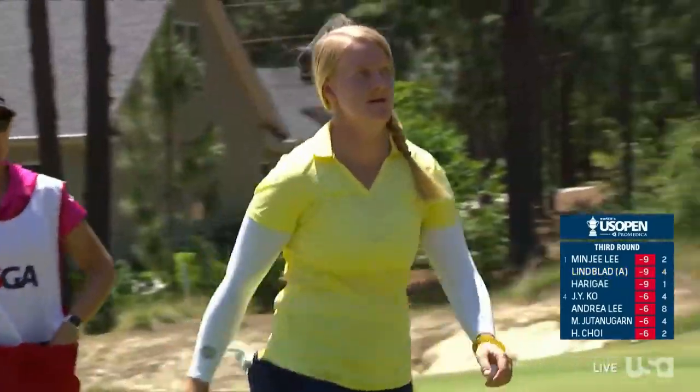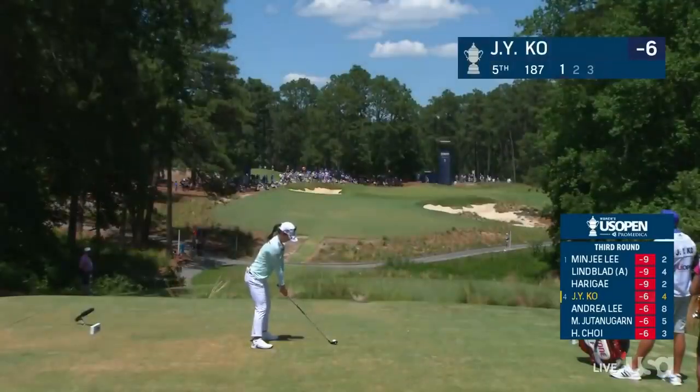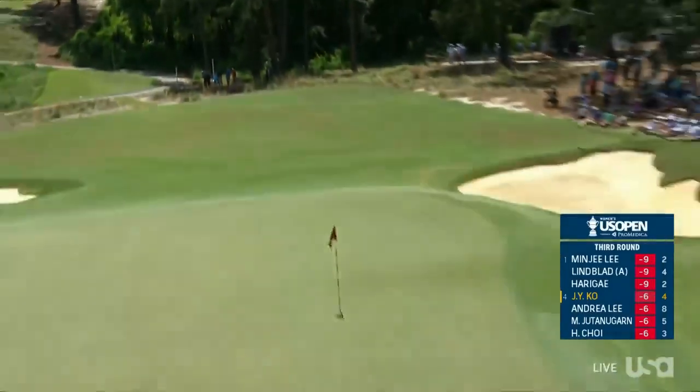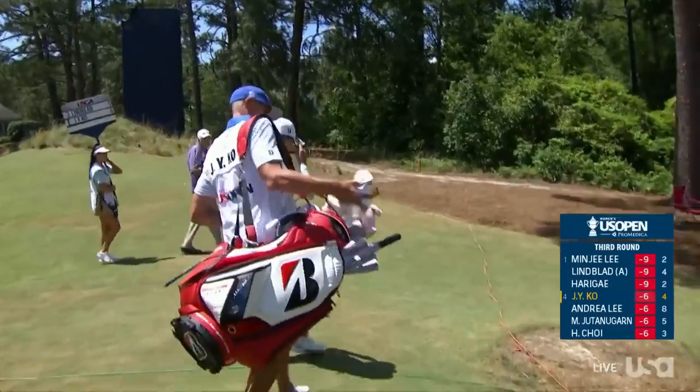And the rest of the field is trying to hold that Tiger, the LSU star. And Jin Young Ko on the tee using her hybrid. Hopefully this one's going to draw back because that started out to the right. Oh, it has. What a shot. And John was asking if he'd seen anyone close today. That's the closest I've seen.